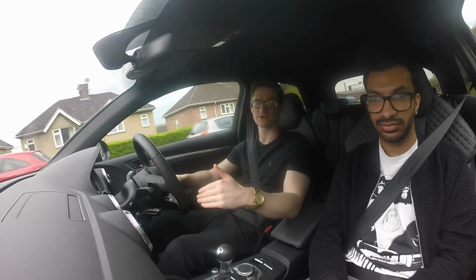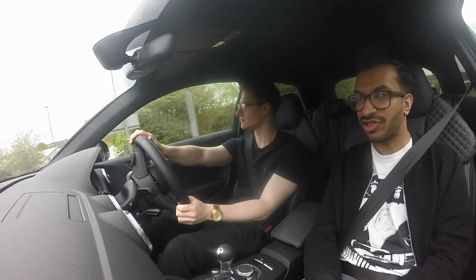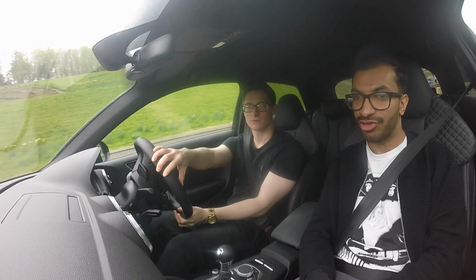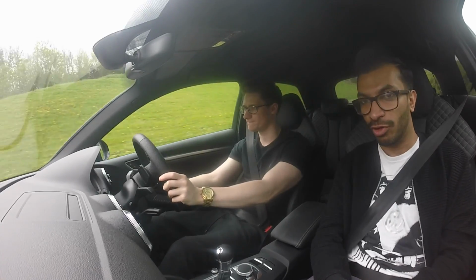I don't know if this is just to do with the suspension setup or anything like that. Lowering the car might help that, reduce the body roll, but it does feel a little bit wallowy in the corners, makes you feel a little bit insecure when you're really pushing it on. I would agree from a passenger side of things. Actually, I've noticed when we go around bends in the Golf R, you can pretty much just go. In this, you have to have a little more control over the car.